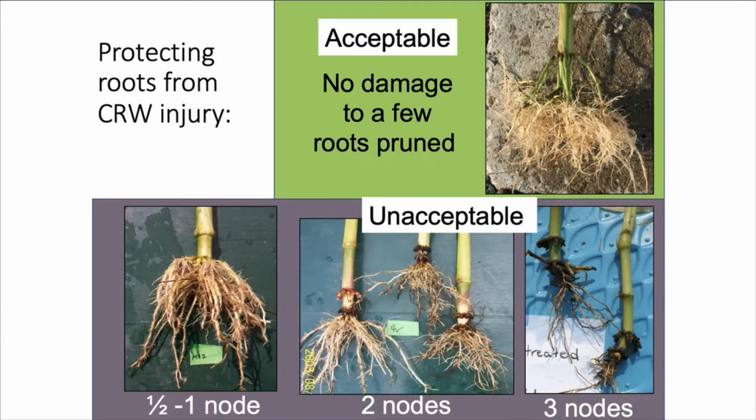Generally, you can suffer a little bit of root damage. It's not going to do any economic harm. But after you get 1/2 to 1 node of roots pruned off, then you start losing a significant amount of yield. In the Midwest, where they've done the studies, 1 node of roots pruned is about 15% of your grain yield. And we don't have any idea what the yield loss is in silage corn. As you can see on the far right, all 3 nodes of roots are pruned off on that corn.